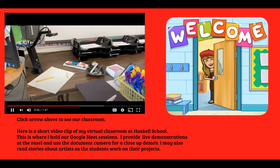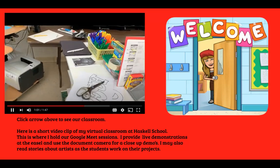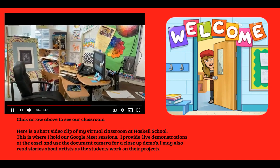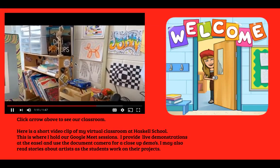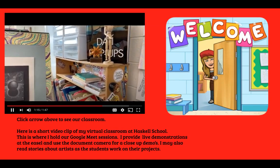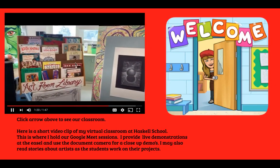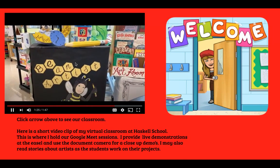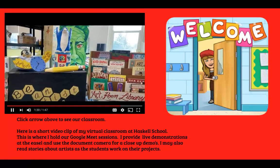I have my document camera right to the right of me for close-up demos and my supplies, and all of the materials that I need are close at hand, so I can work quite quickly because I change from one Google Meet to the next, one after the other. And so this is a little art space that I've created to teach in the virtual world. There's the easel that I work on from behind me. There's the art room library. And I'm always encouraging people to be an artist so students feel comfortable.